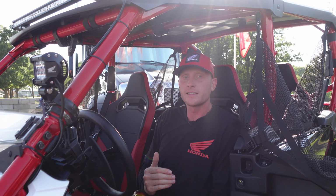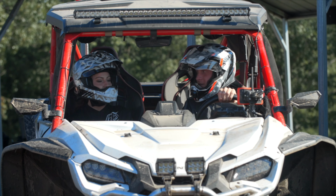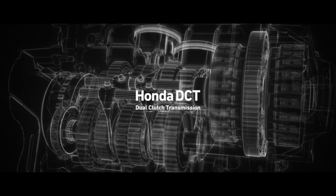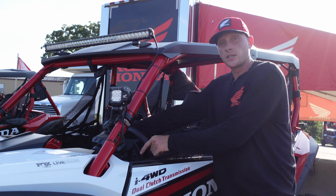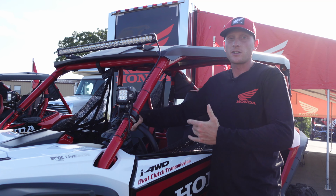But the biggest thing that I was eager to test out was the DCT. I've never driven the Talon before, so this was my first experience. I do have some time behind the wheel of a CVT from another brand, and I prefer this over a CVT just for the sheer reliability. Not only that, but I like to control the gears. So if you want to hold second up a hill climb, keep it in 2, power it up, and you're not going to worry about it shifting gears automatically for you.